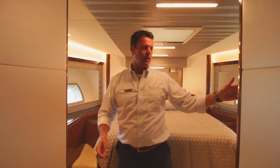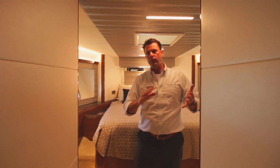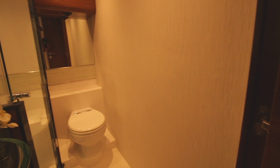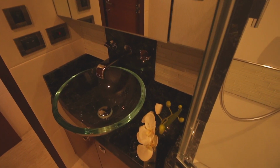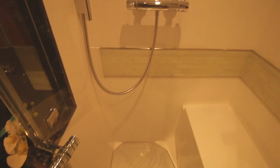Each room has a television set with the Apple TV, with the Sonos stereo. So, ensuite head for the guest VIP room up in the bow. Their very own private ensuite head with a full walk-in shower.